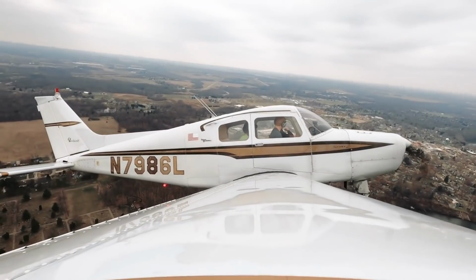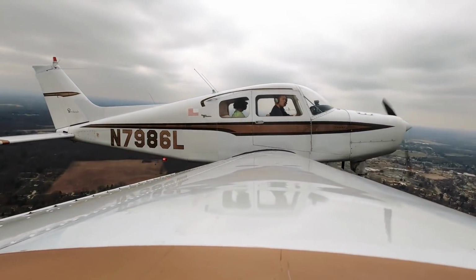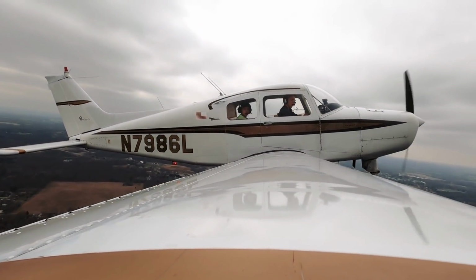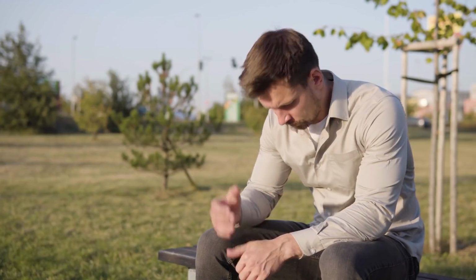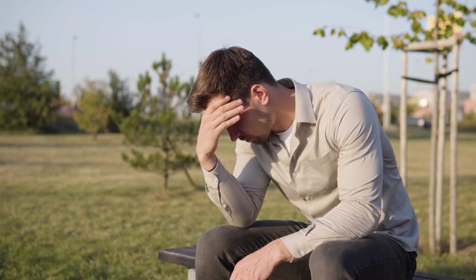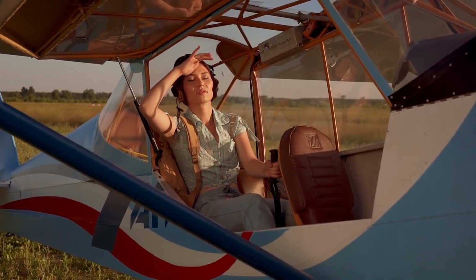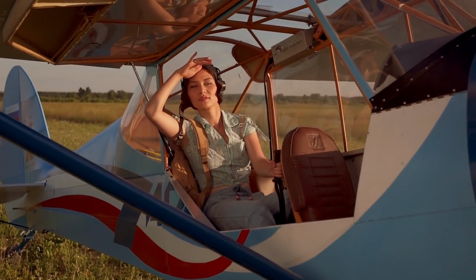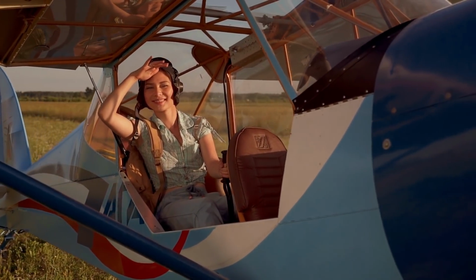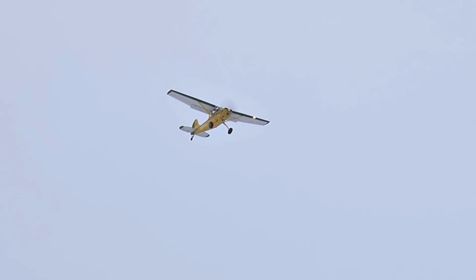Your trainer can make or break you as a student pilot. If you get into one that is too complex and not forgiving enough, you may be inclined to give up on flying altogether because it will give you the impression that flying is too dangerous. However, a more forgiving, easier-to-fly airplane can give you the confidence you need to achieve your aviation dreams. So, what are the easiest and most forgiving airplanes to fly?